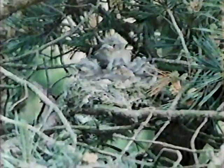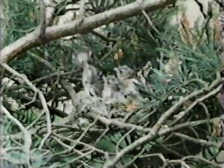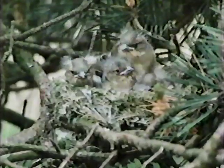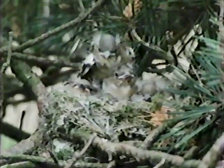Moss, lichens, grass, and feathers make a delicate cup wedged firmly among the branches. Cobwebs bind the building materials together, giving flexible walls that fit snugly round the eager chicks, keeping them warm. But a small nest has its disadvantages. As the chicks grow, they can easily fall from the tree, especially when they begin to practice flying.